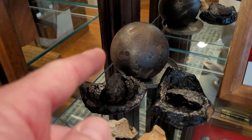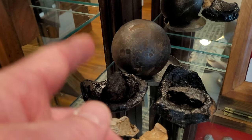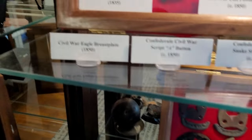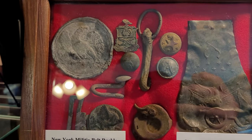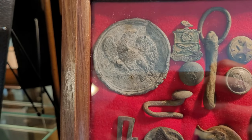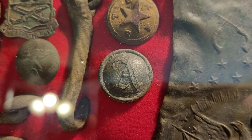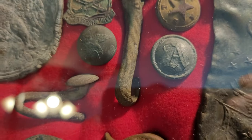That is not a real cannonball, just put in there. I think it's a mill ball from where they grind up the ore and make iron. But I put it in there because it's neat. I have a New York militia belt buckle. That's this thing right here, the small one with the eagle. I have the breastplate. I have a very rare Confederate script A button. Couple more buttons. I got a Confederate homemade snake sword hanger.